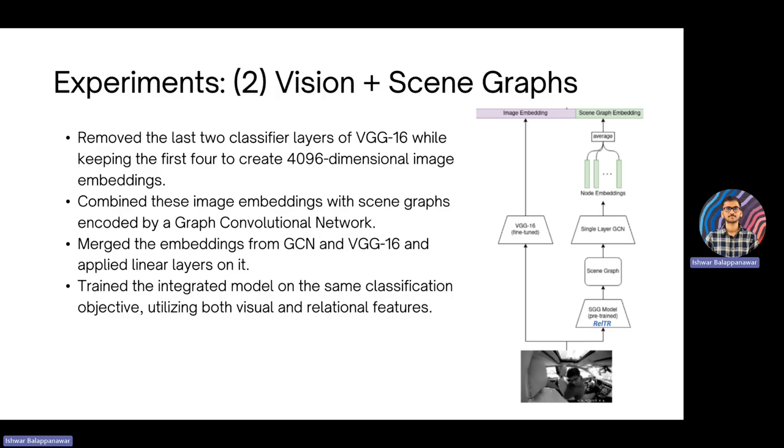Yeah, so then we combined the image embedding extracted from VGG16 with the scene graph embedding that we got after running the GCN on the generated scene graph using the scene graph generator. So the GCN embeddings are then concatenated with the image embeddings to create a unified representation. And then linear layers were used to integrate these information streams, resulting in the combined model. So basically, the unified representation is then passed to a bunch of linear layers that do the combination part.